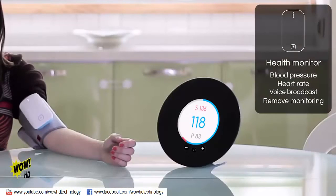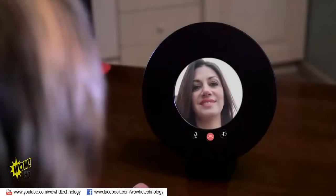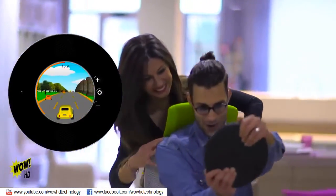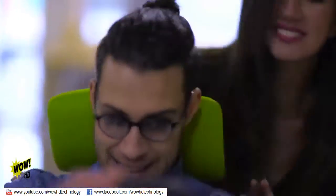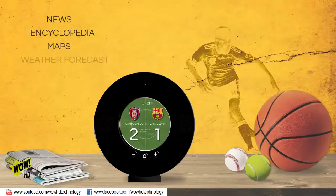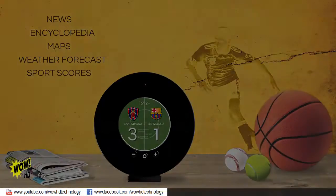While Fixo allows you to remotely control the state of health of your loved ones. You can also send messages and make video calls with another Fixo or any smartphone. Good quality speakers, a 3-axis accelerometer, and the circular shape make it a device very suitable for gaming. Last but not least, Fixo offers all the knowledge of Wikipedia and Google Maps at hand, and keeps you updated at a glance with news, weather forecast, and sports scores.